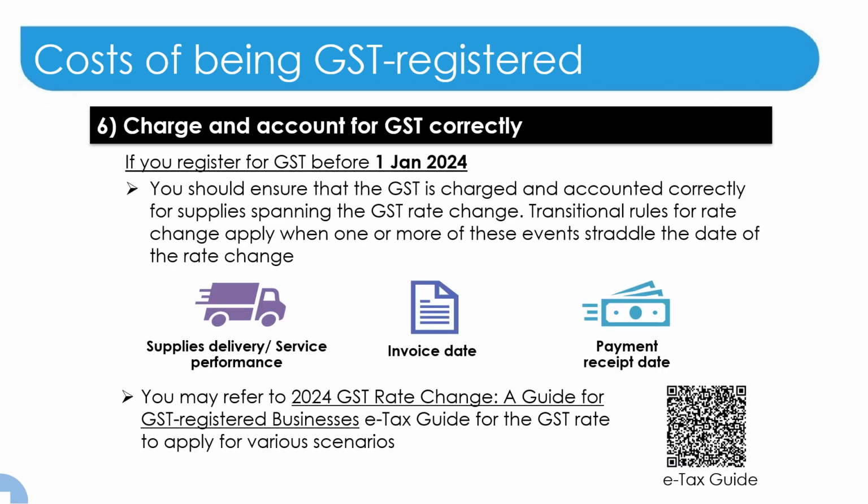If you register for GST before 1st January 2024, you will be affected by the GST rate change. There are transitional rules for the GST rate change, which you would need to know. These transitional rules will apply when one or more of these three events straddle the date of the rate change: the date when your goods are delivered or services are performed, the invoice date, and the date you receive payment. For more information on the transitional rules and GST rate to apply for various scenarios, you can refer to our e-text guide. You can find the guide by scanning the QR code.